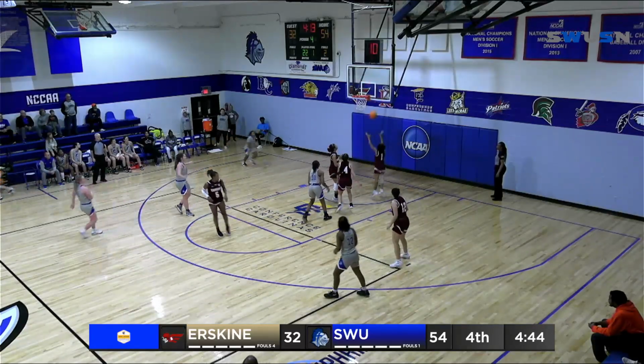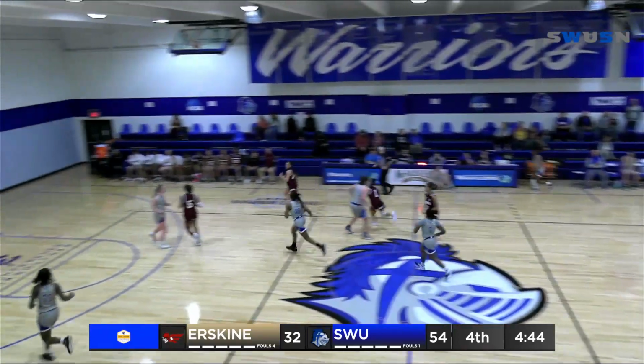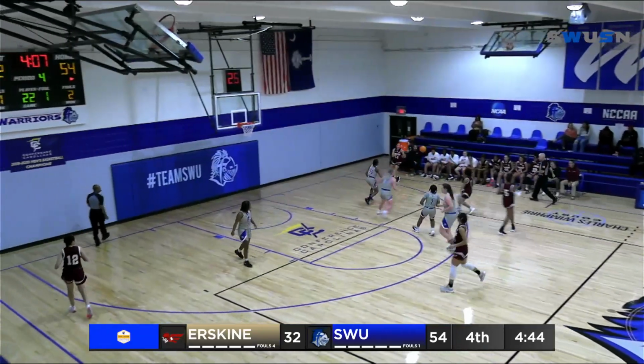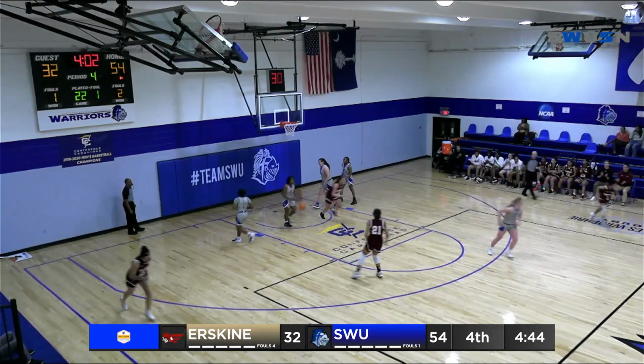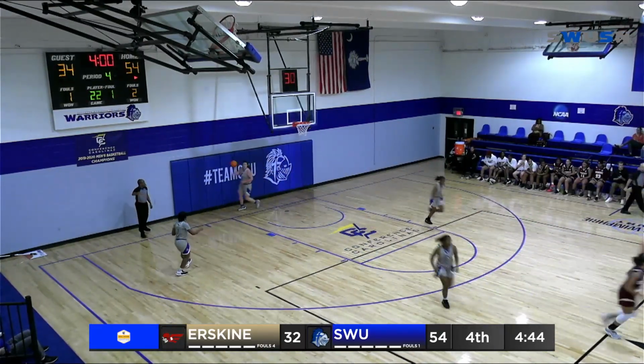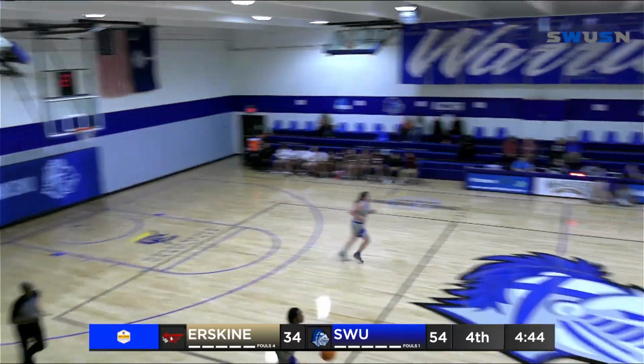Glover still gets it to her, but a little too late. She was open before that. So go to the corner. Good pump fake there. And going up with the right hand and finishing is the 14, Amaya Richardson, senior from Boiling Springs, South Carolina.